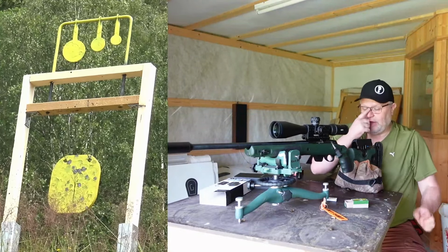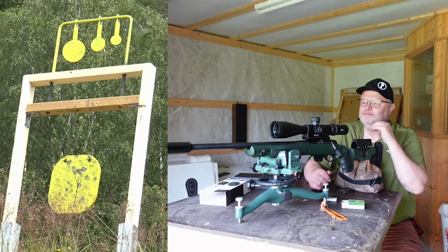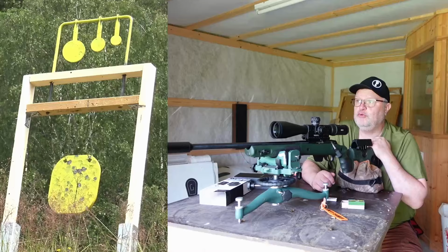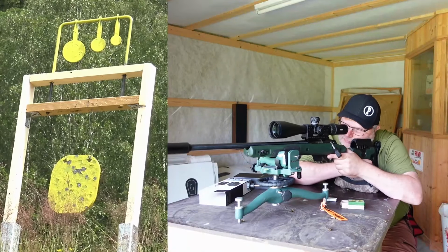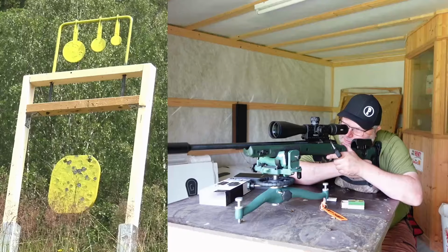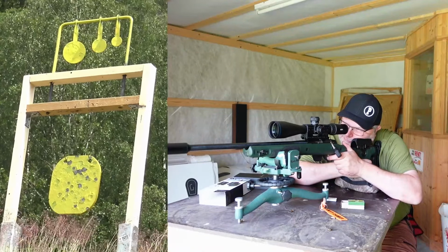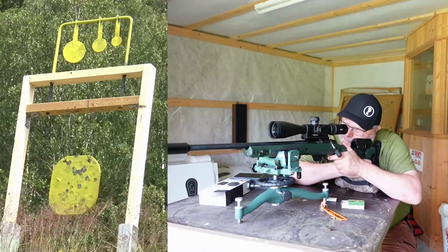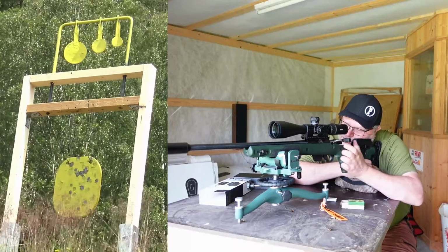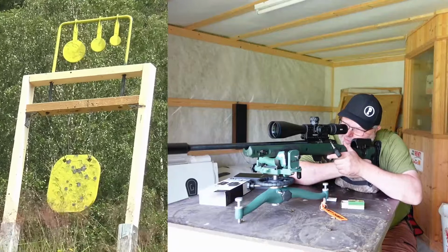And you can probably buy 4 or 5 or 6 or 7 of the Thunderbolts instead of one Lapua or one Eley. One more on the 8-inch. I'm not sure if this is the same lot that I tested last time.